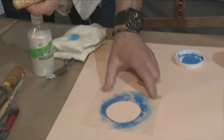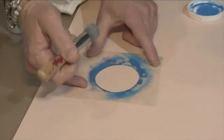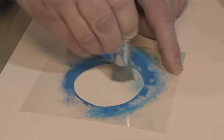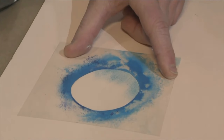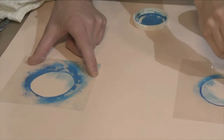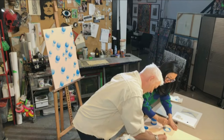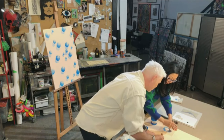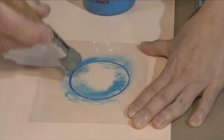Okay. And here we have our stencil. So we're going to hold it down. You grab yours. And circular motions. We're going to think the light is coming from here. So where Ken is now. So the light. So everything's going to be darker on the bottom. Oh, I see what you're saying. And lighter on the top. Okay. So you're sort of the reverse. So you're doing darker.